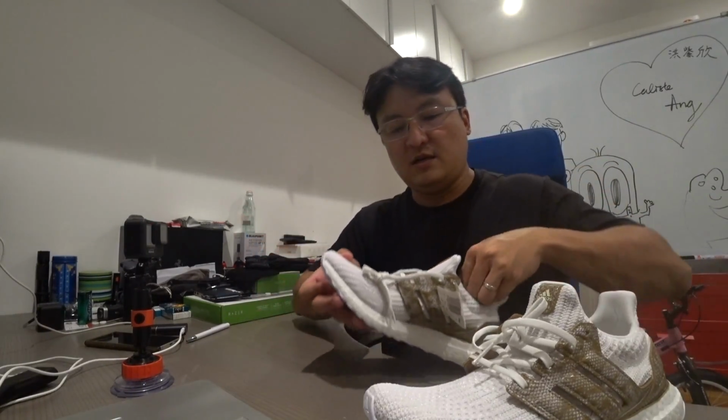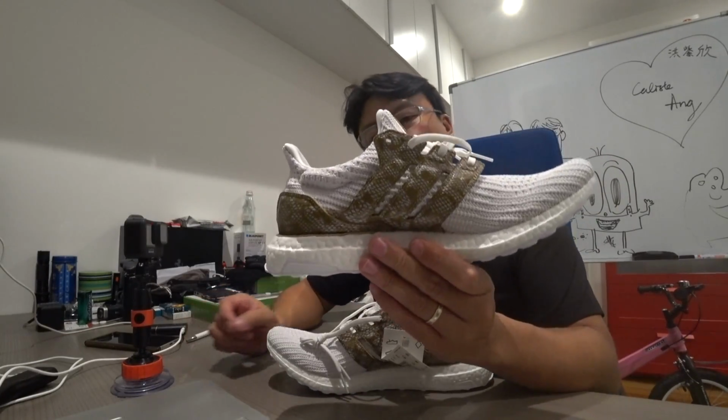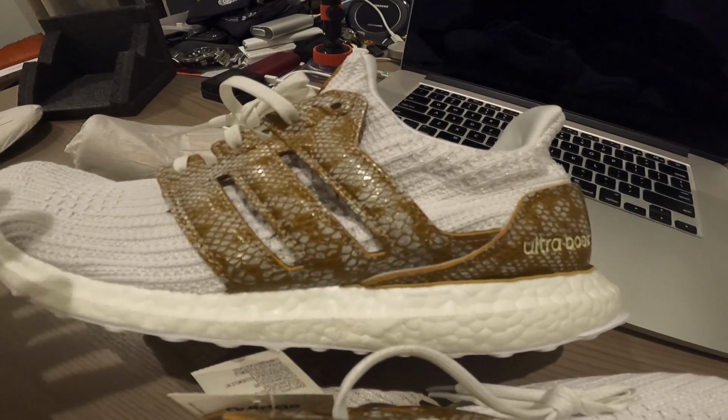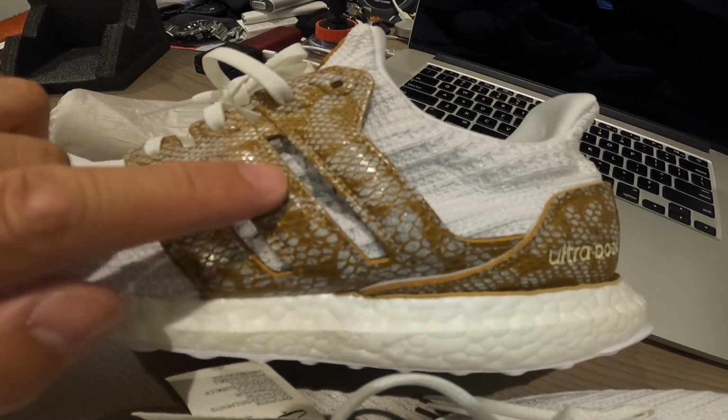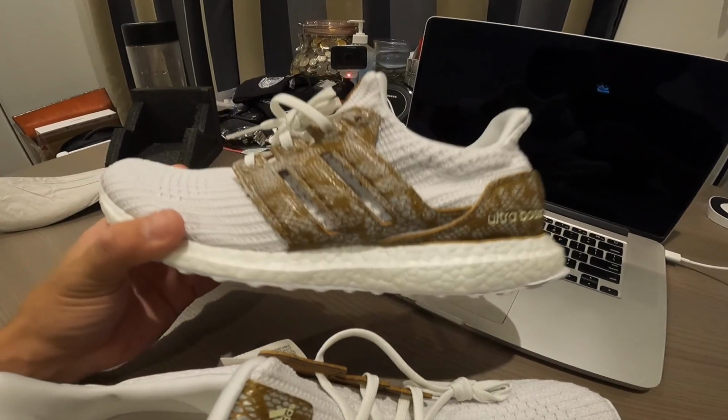Alright. And this pair of shoe, actually, the core structure of it is good looking. I like the design of this pair of shoe. I like it. But I just don't like this pattern. It looks, you know, this snake skin thing. I don't really like it from the pictures, but this is the only pair out of the Ultra Boost range that is on a 50% discount. And apart from 50, or was it 60%? I forgot. It's a huge discount.